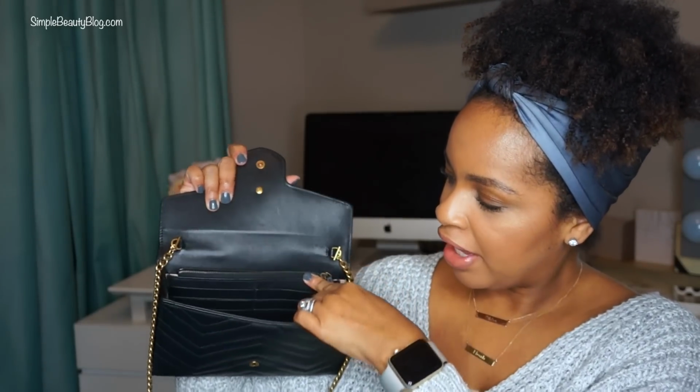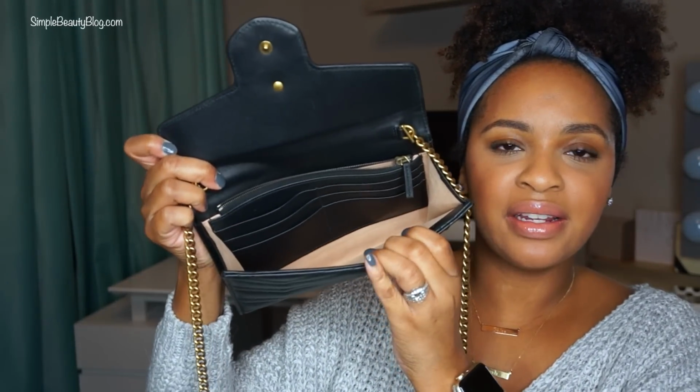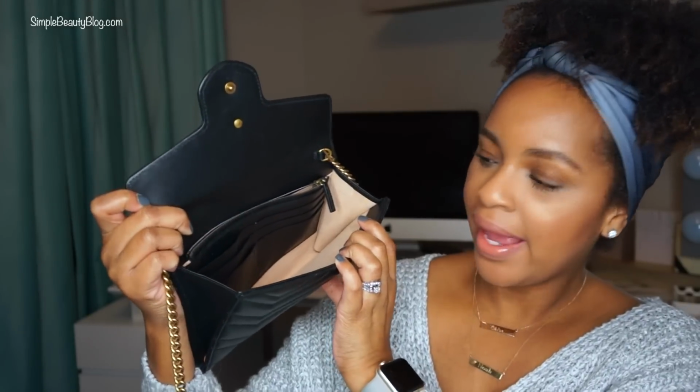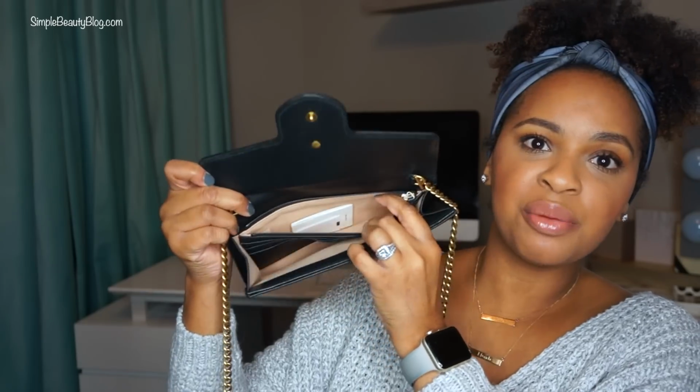On here, you have only one side of card slots. Hopefully you guys can see that. So this one only has 8 card slots. But then behind the card slots, you have this zipper compartment.